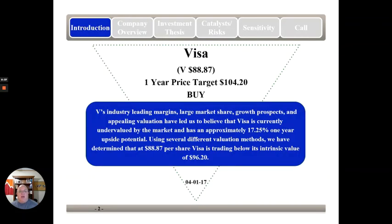Anyway, most of the time when you start these presentations, you start with the end. This is actually the last slide most of the teams do, where they say what the price is now, what a target price is, why you might want to buy it. You do not have to have a buy recommendation. You could have a sell or a hold if you wanted.